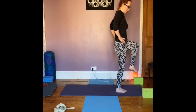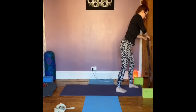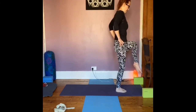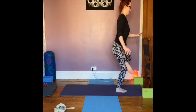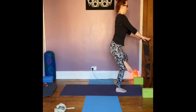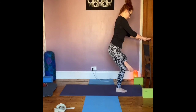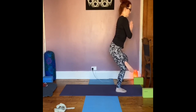see if we can come into a standing pigeon. Now, if you're really worried about this, quickly get your chair around. If you're worried about balancing, you need a wall or a chair. So, you're going to place your left ankle on top of your right thigh. Flex both feet. Then you're going to come into a seated squat. So you can place your hands on top of the chair or a hand on the wall. Place your hands at prayer centre.